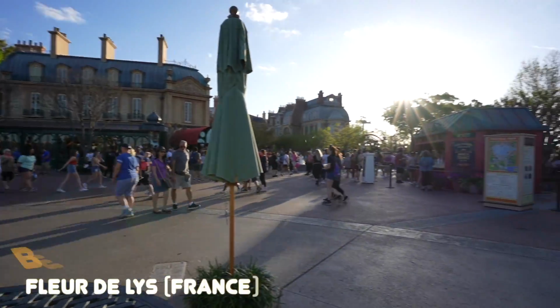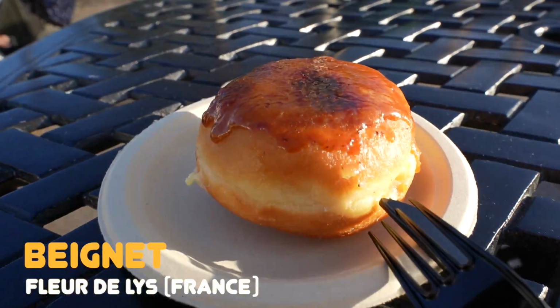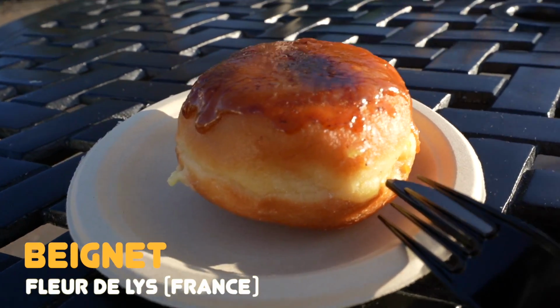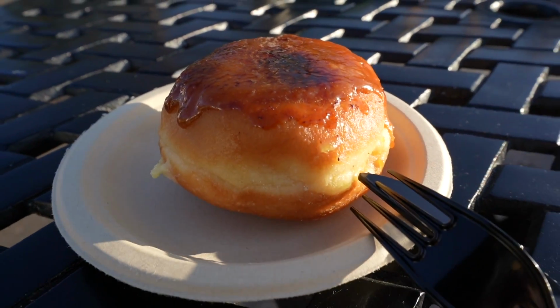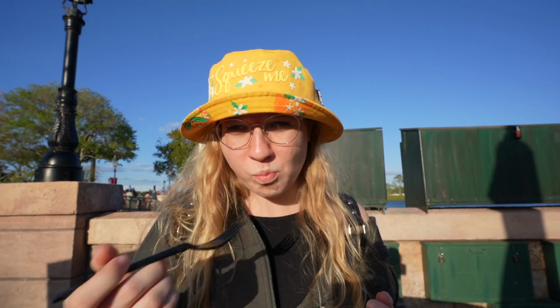Next, we're here in France. I forgot what the France Pavilion is called, but I'll put it on the video right now. And this is the beignet. This is so amazing. The inside, well, I'll just eat it and tell you guys. The top of this is like a caramelized sugar. So the inside has like this ice cream thing in it, right? But it's not sweet at all. It tastes good, but it's not sweet if you just try it by itself.